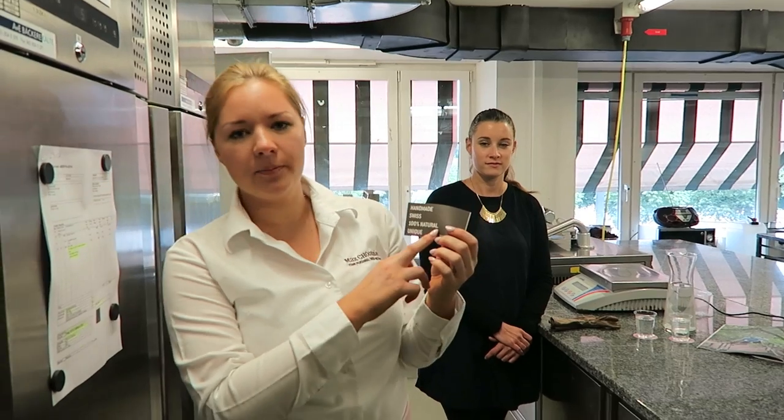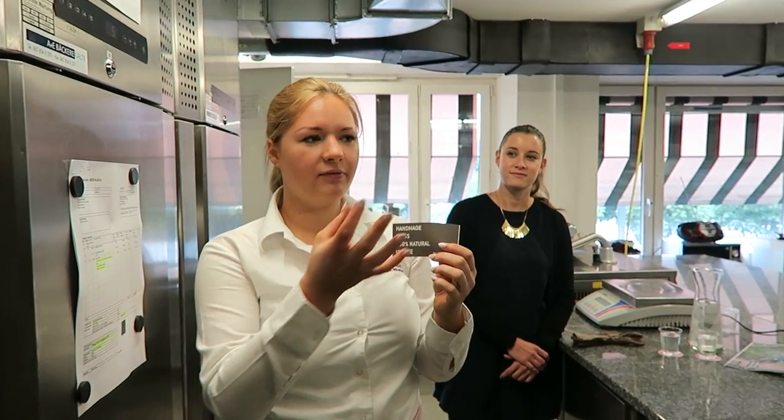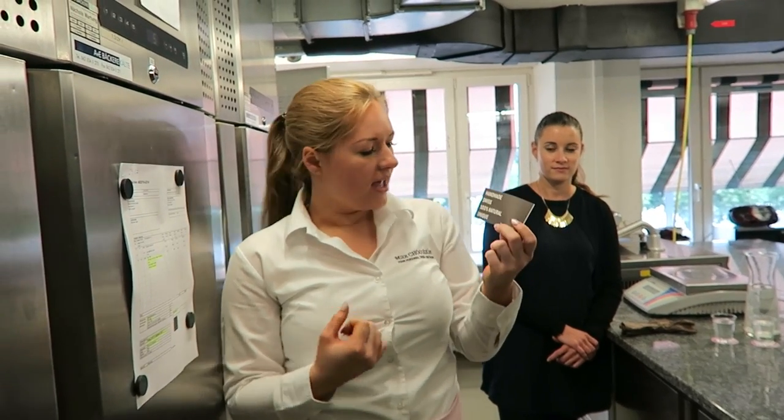Another point is 100% natural. If we have just natural products, we need that time that the flavors go in the chocolate and have the taste inside. We work not with concentration or other special flavors like this. Because of that, we need time to make that and to look at the freshness and all that. It's really a lot behind a product. Cool to learn that.